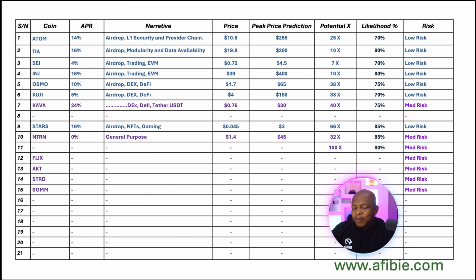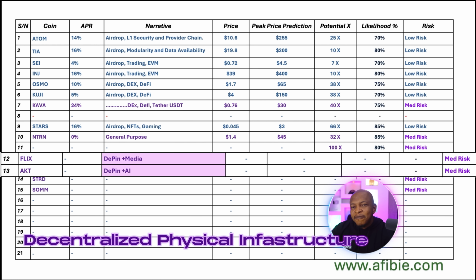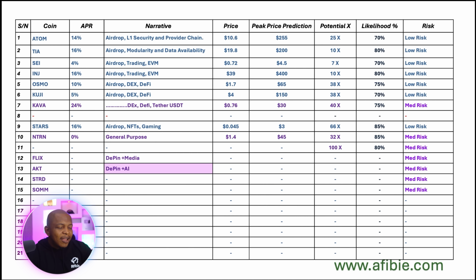Then we have the DePIN narrative. This is decentralized physical infrastructure. For Flux, it's DePIN and media. For Akash, it's DePIN and AI. But the thing is that I have a very strong conviction for Akash. It is 90% likelihood that they're going to achieve a 66x. While Flux, I'm giving it a 30x.